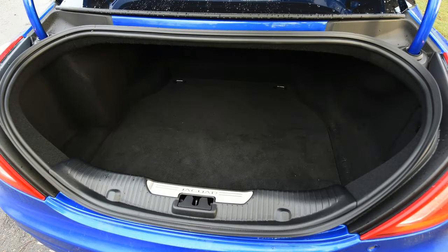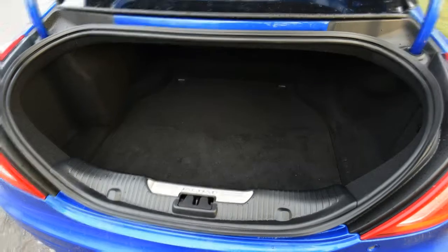If space is your thing though, the long wheelbase Merc trumps the shortened Jag with acres more room in the rear. The S-Class's dual-screen infotainment system is a marvel, as well, while the 575 doesn't even boast Apple CarPlay or Android Auto.